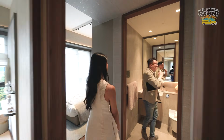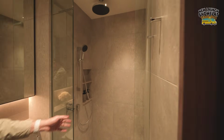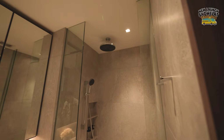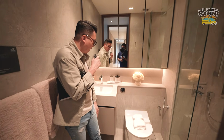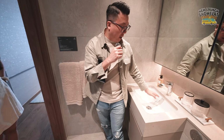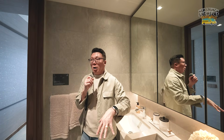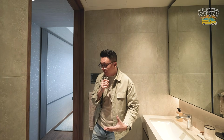Yeah. So when you come into this junior master, I think this is very similar to what you saw earlier on. You get your nook, rain shower, your normal Duravit, kind of like Geberit, kind of like washer. So not washer, WC. WC, correct. And these are all Hansgrohe mixer sets and Duravit. So these are very standard features that you get in a bathroom.